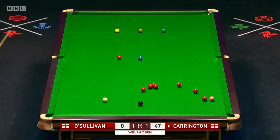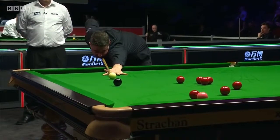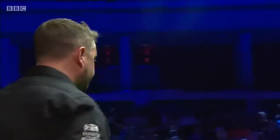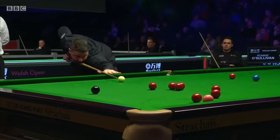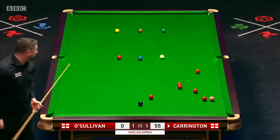43. Given the position of the reds, he'll realise that it's very important that he wins the frame from an opportunity like this. If he makes a mistake to give Ronnie an opportunity, he'll probably fancy Ronnie clearing up. 50. 51.